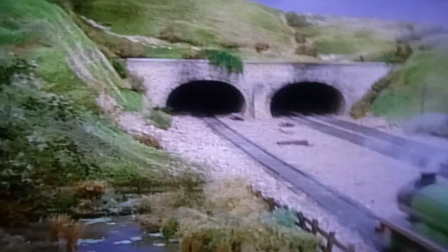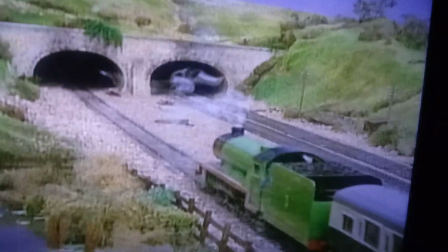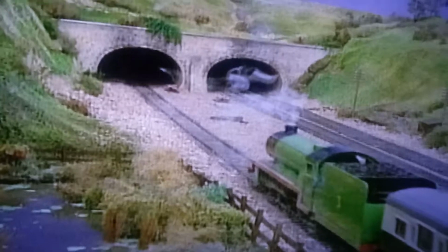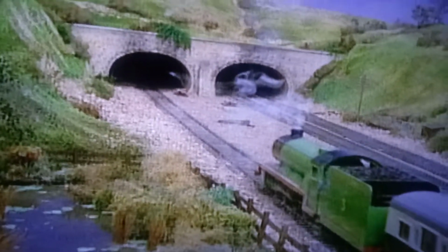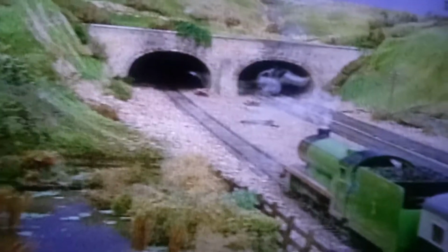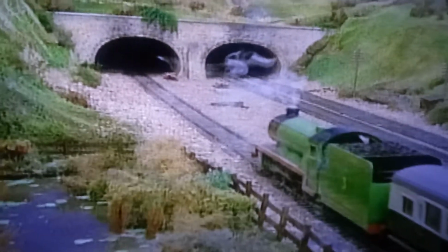Okay, so first off, who is this green engine? This green engine is named Henry. He is the number 3 of the Northwestern Railway. Unlike Thomas, Edward, and Gordon, who we've met so far, who are based on actual classes: Thomas, London, Brighton, South Coast Railway E2; Gordon, LNER A1, aka the A0; and Edward, the Furness Railway K2.